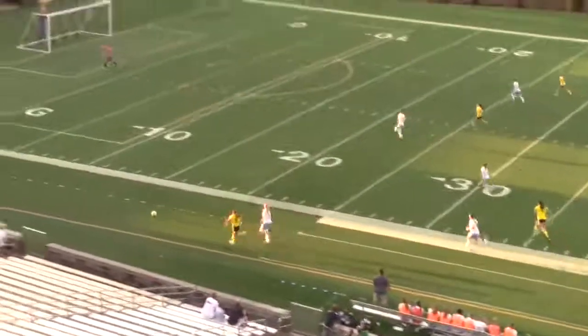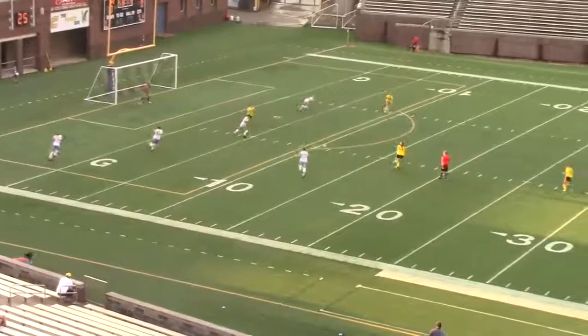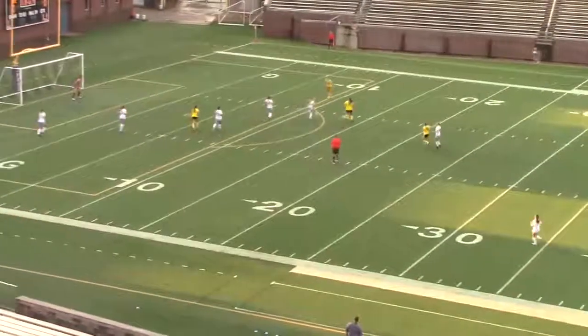Barr's going to run down the near sideline. She's going to get behind the defense. And she's going to try and cross, and it's broken up.